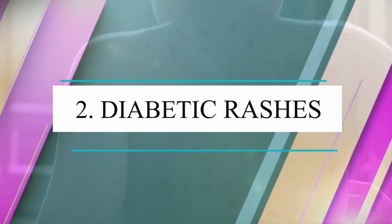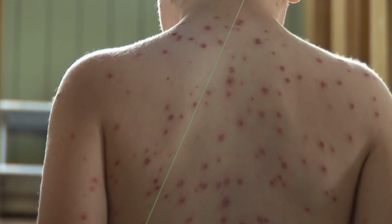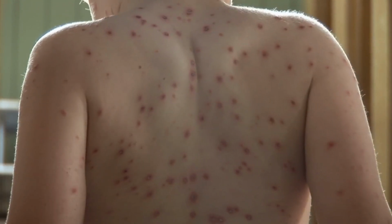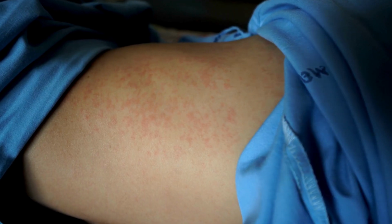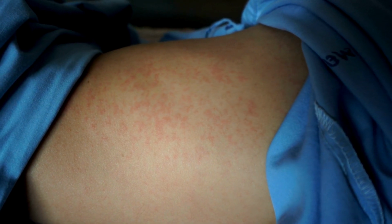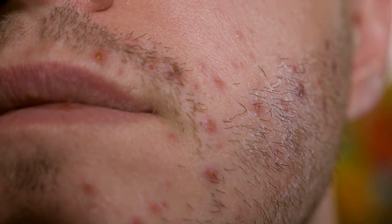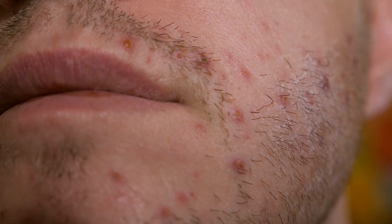At number 2, diabetic rashes. Diabetes, with its complex web of symptoms, can also appear on the skin as perplexing rashes. Despite their varied appearance, these rashes frequently serve as quiet indicators of shifting blood sugar levels. They may appear as reddish, irritated areas or as complicated patterns that itch or burn. While these skin eruptions are unsettling, they are important indicators of the body's panicked response to glucose abnormalities.